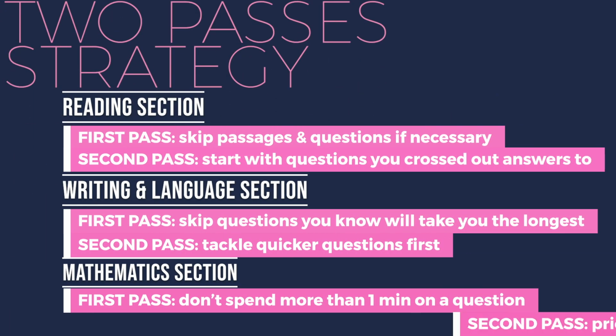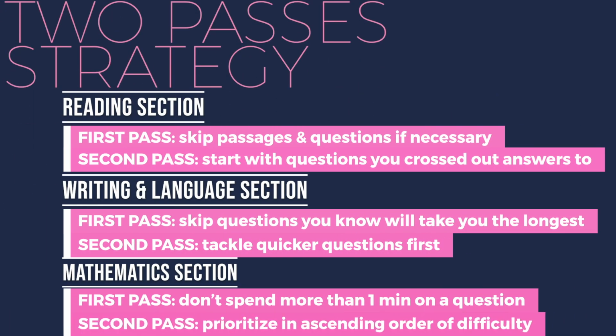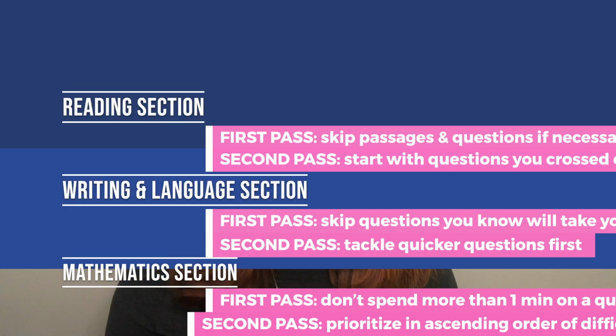On your second pass in the math section, you want to prioritize in ascending order of difficulty. That basically just means do the easier questions first. Once you're done with your first pass, go back to the beginning of the section and try from there, because the easier questions tend to be towards the beginning.